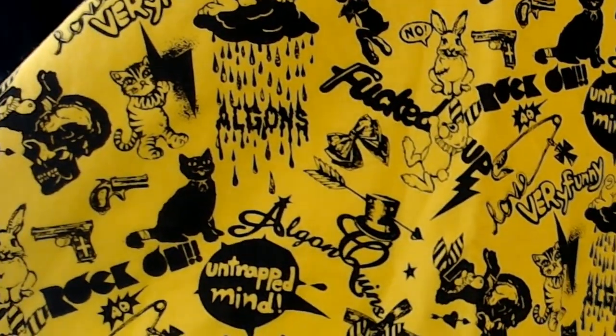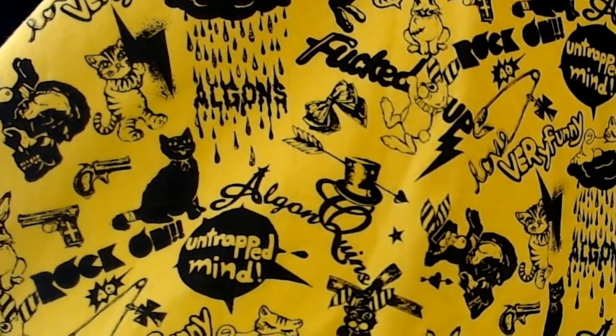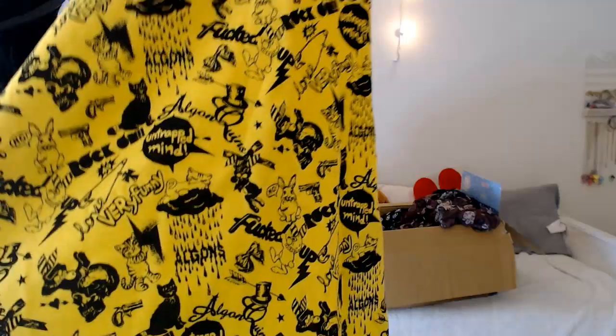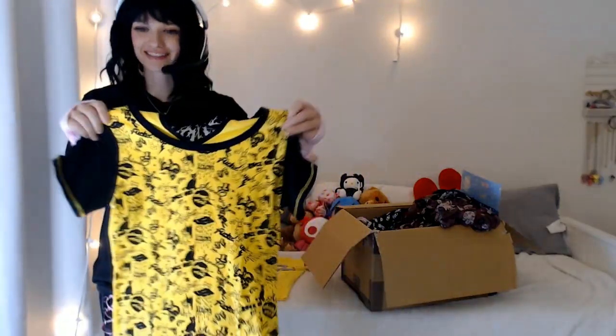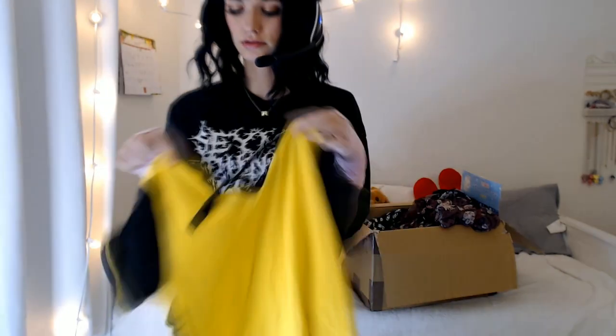There's bunnies and cats. So cute. And you can see rock on and then just the F word. So it's all Algonquins in there. And that's the front. So sick. And then the back has this cute little detail. It's a little buckle neck kind of thing. So cute. Love, love, love.